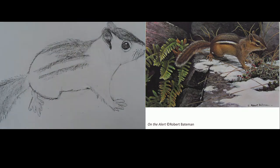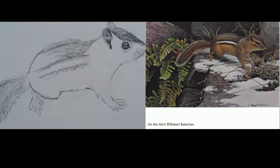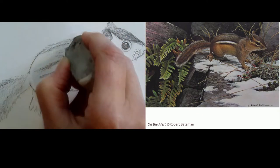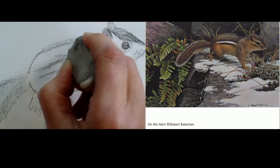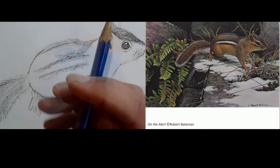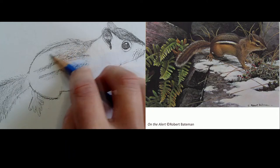Now, if you lay too much down, which I think I just did, I'm going to lift off a little bit with my eraser. There's also one of those putty erasers that a lot of artists like as well. Those are quite handy. But I'm just using my white vinyl eraser. Sometimes if you lay too much down and you just want to lift off, you can dab at it with your vinyl eraser. Helps a lot.